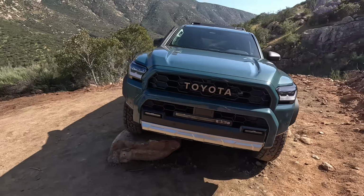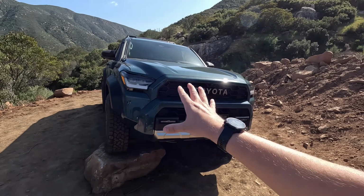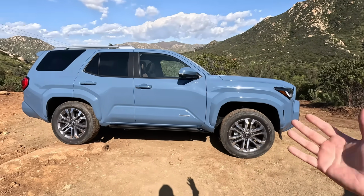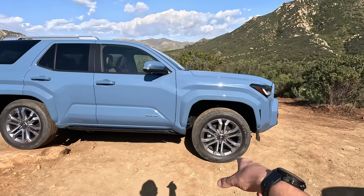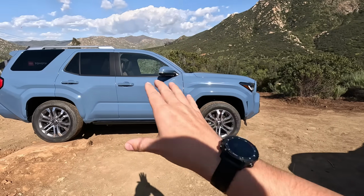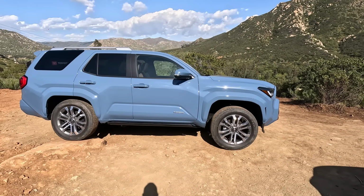We just had the all-new TRD Pro. Make sure to check out that video. But there are 9 trim levels of the 4Runner. And here is the Limited model, one of the best selling. I believe these are 20-inch wheels. This is the first time I'm seeing both of these trucks, and I'm going to do my best to maybe break down some of the differences between the two.